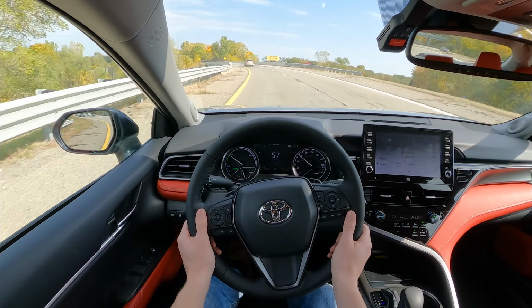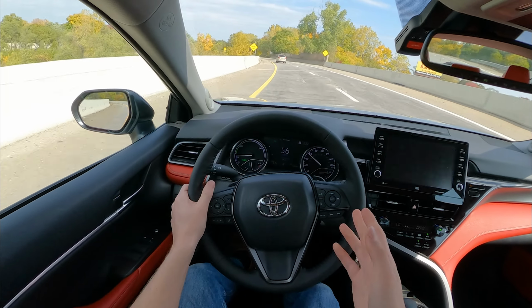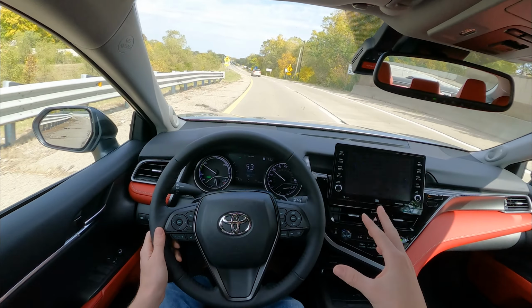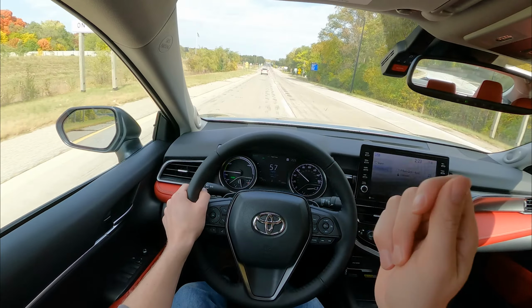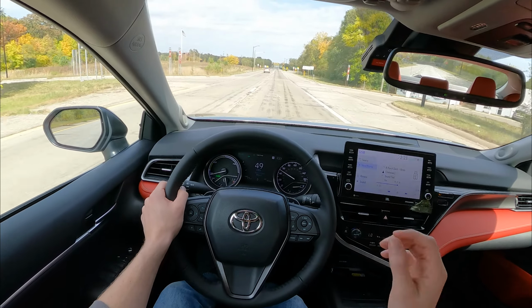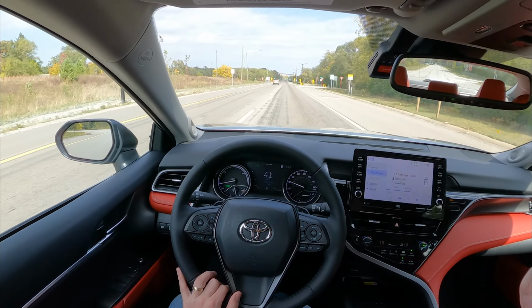My thoughts on the 9-speaker JBL sound system here in the 23 Toyota Camry. It's a very good example of just an above average sound system. I like what they did with the upper mid ranges and the high end noises. None of the highs are coming through too harsh in my ears. I'm able to turn a lot of different types of music up loudly and not have my ears be ringing and anything harsh coming through.